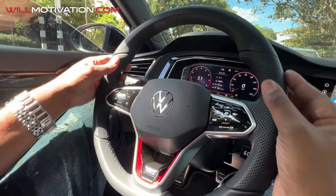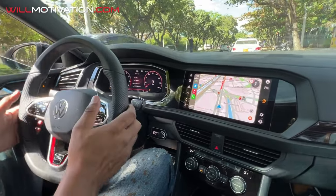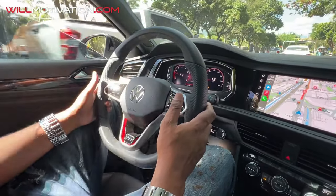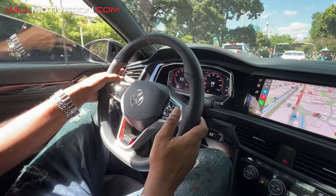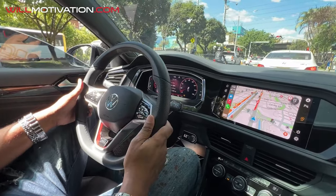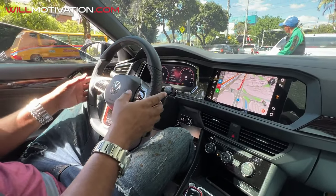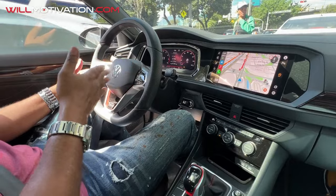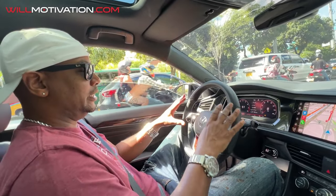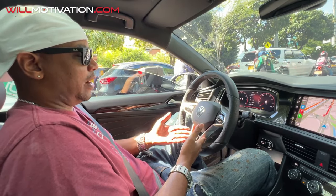It has the perforated leather on the sides, which is great for grip, and the smooth leather at the top and the bottom. It's got your tactile controls. A lot of people don't like these tactile controls, but honestly, they're not as bad as people think. A lot of people were saying they accidentally touched the buttons, but I haven't had any problem with that, because you actually have to push down on the buttons in order for something to happen. It's fine for me. But this steering wheel is sporty, it's pretty, and I really like it.